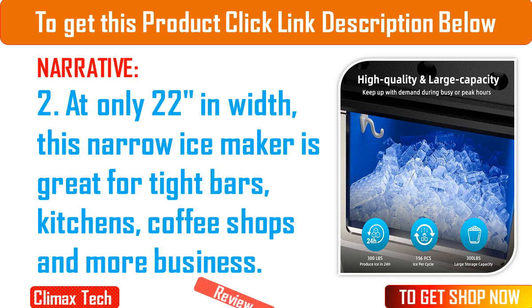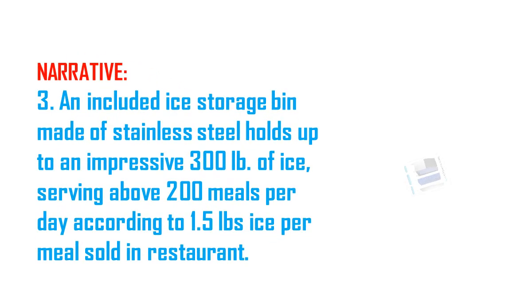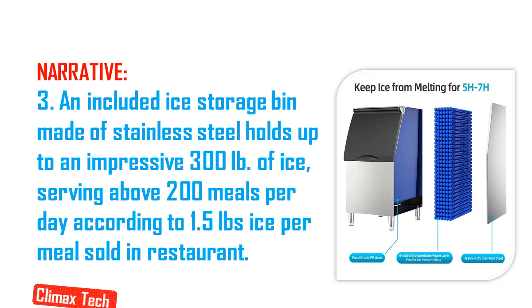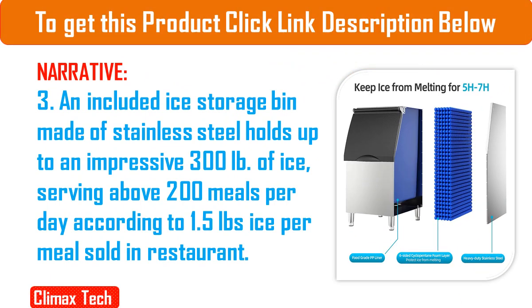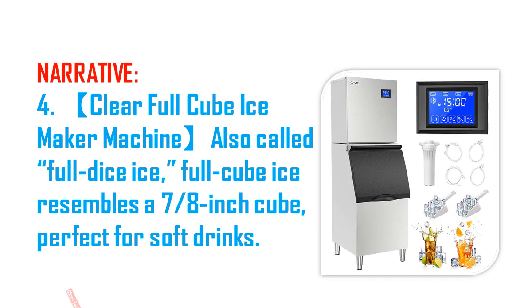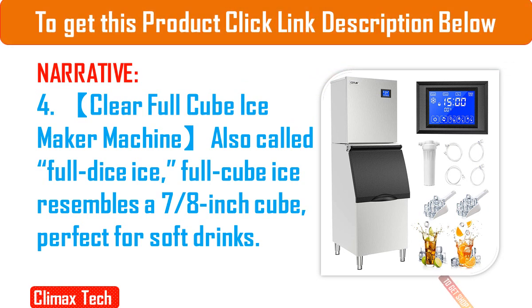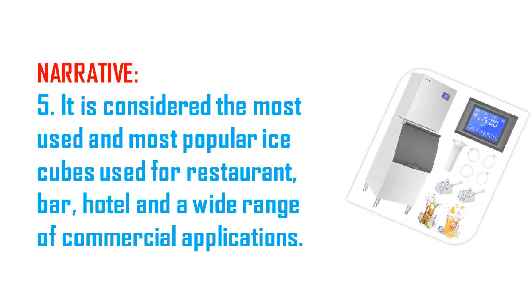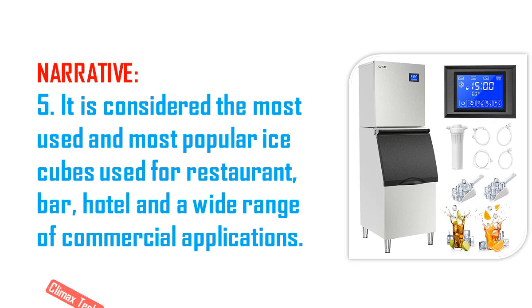4. Clear full cube ice maker machine, also called full dice ice. Full cube ice resembles a 7/8 inch cube, perfect for soft drinks. 5. It is considered the most used and most popular ice cube for restaurants, bars, hotels and a wide range of commercial applications. 6. Not only that, full cubes have high liquid displacement and melt slowly, therefore conserving restaurant resources and allowing the drink to cool slower but for a longer period of time.